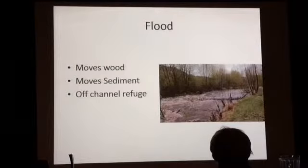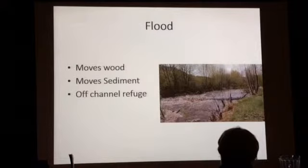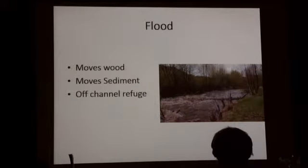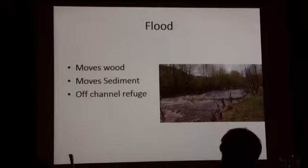Here's the flood. This is at my house on Beaver Creek. That wasn't this year. This was like in 2000, when was that? 2011, I think. Yeah. So the floods move wood around, deliver and move sediment around. Off-channel refuge areas are really important during high water so that the fish have a place to get up and out of the storm that is happening in their main rivers or streams.